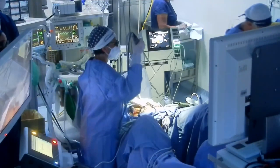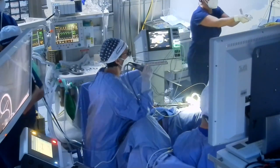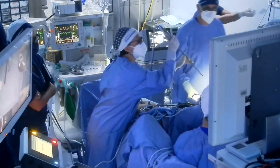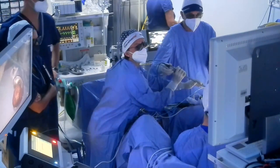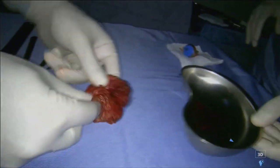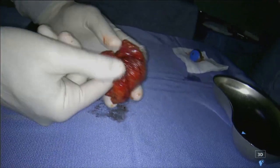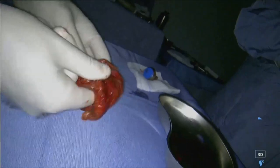We want to show you the specimen. Okay, so I feel the nodule here, big nodule. This is my finger inside and I feel the stenosis here.